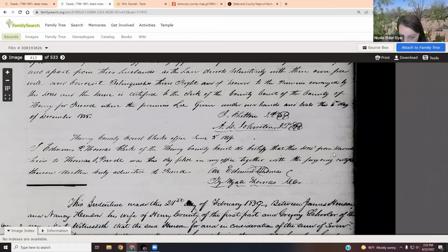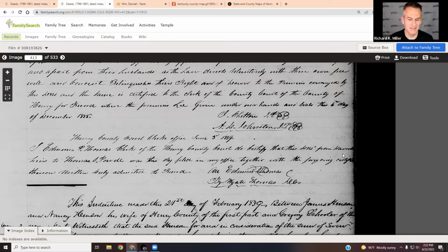So that is good, Darnold's heirs, because that's what we were assuming based on. That's an important word to find. Yeah, we were assuming that based on kind of the format, but that's helpful to know that this is the Darnold heirs. We can maybe change that in our citation. That might be nice. Darnold heirs to Thomas S. Powell was this day filed in my office together with the foregoing something like certified or certificates. Thereon written by be duly admitted to record. Cool. So awesome.